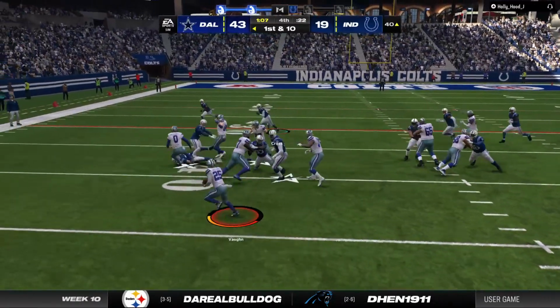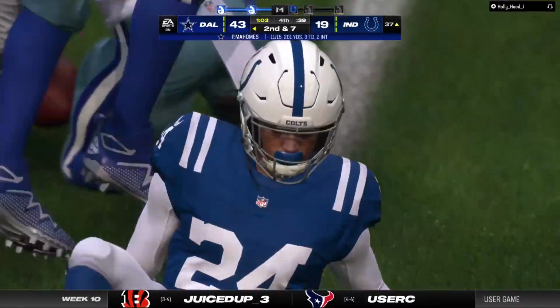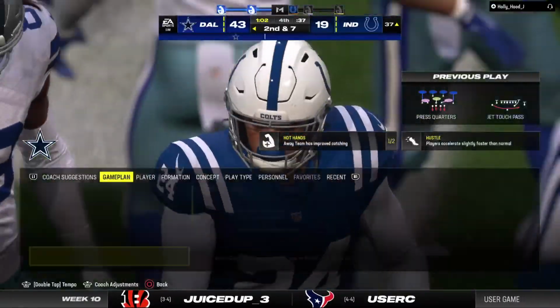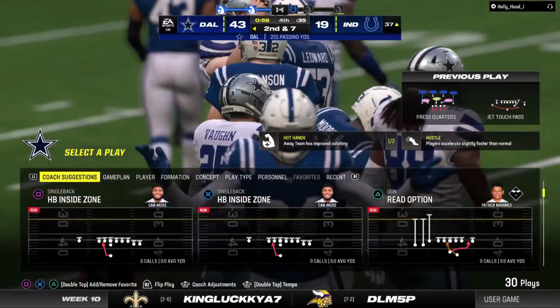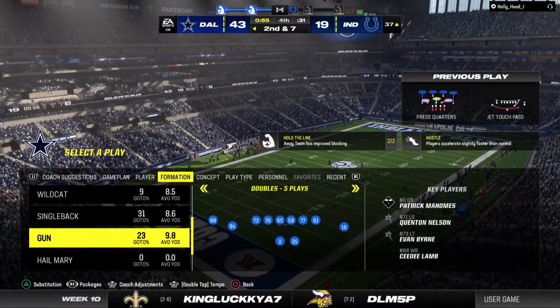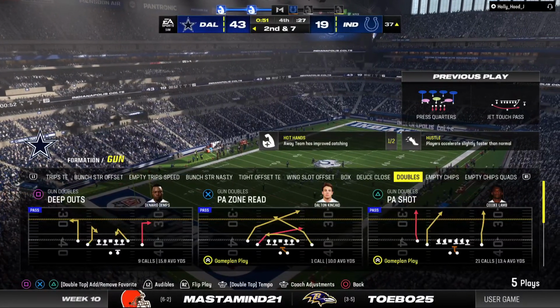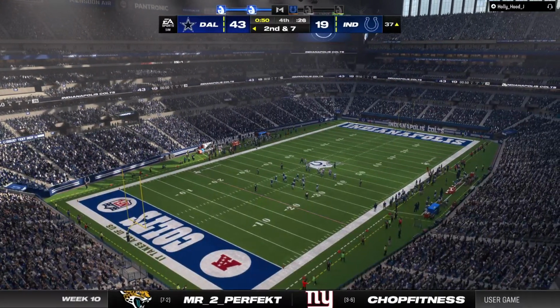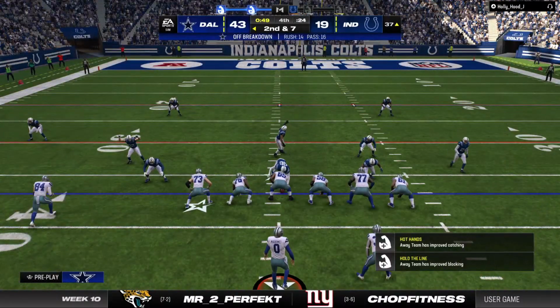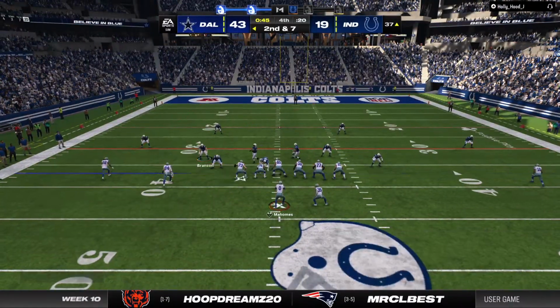They'll start out here with a jet sweep. Down to about the 37. He's brought down at the 37-yard line. A 3-yard pickup brings up 2nd and 7. Yellow. This a 2nd and 7 from the 37. Hey, 57, 57. My side.